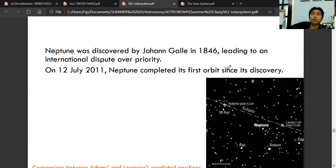Basically, these two are newly discovered planets, discovered in the modern era. Before that, only planets up to Saturn were discovered. But some of the scientists or astronomers believe that there are some planets beyond Saturn.